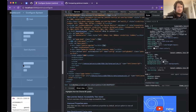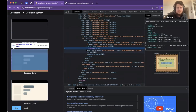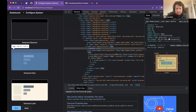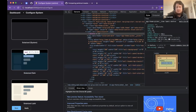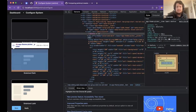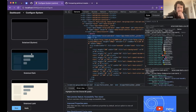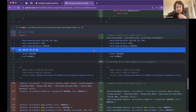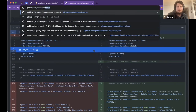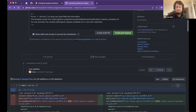So that's how I've got the colors coming in here. In the SVG, it uses the same variables that the theme uses. And then this here is a more specific selector which overrides in the context of this window. And so yeah, I've got a local fork of the solarized one, which is pretty much the same thing.